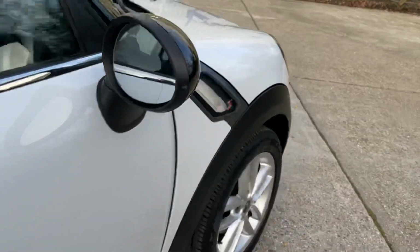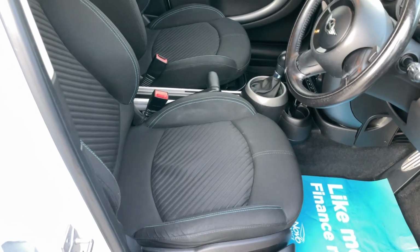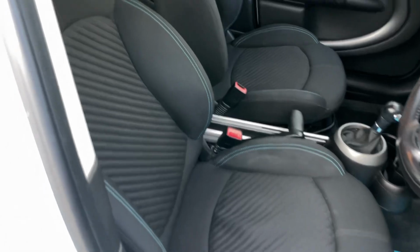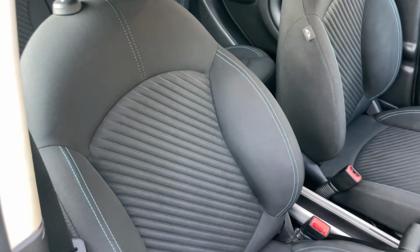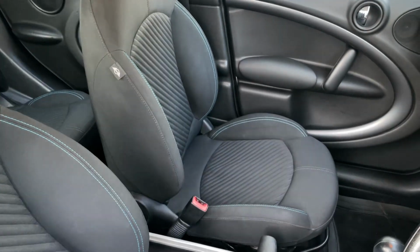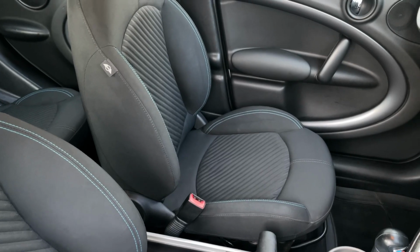So let's take a quick look inside the car. So as you can see, it's got actually quite a nice interior. So you've got the diamond track cloth with blue stitching. As you can see, I quite like this. Quite an unusual pattern to find on the Minis. We obviously stock quite a few, and it's just nice to have that blue stitching to break things up.